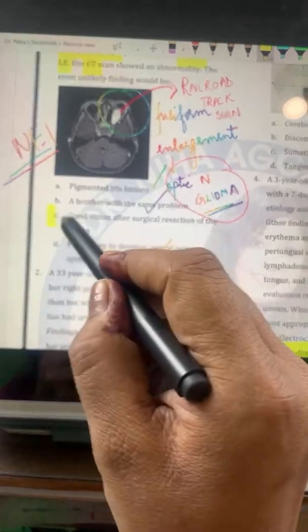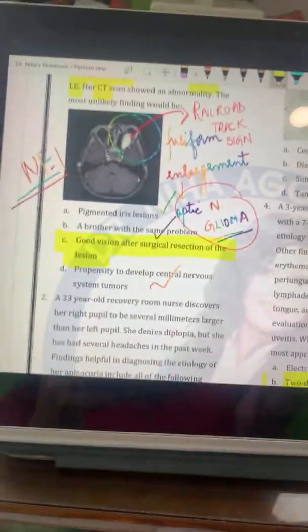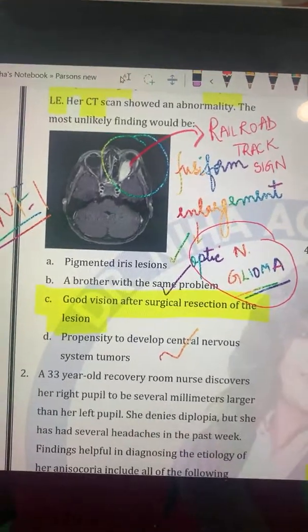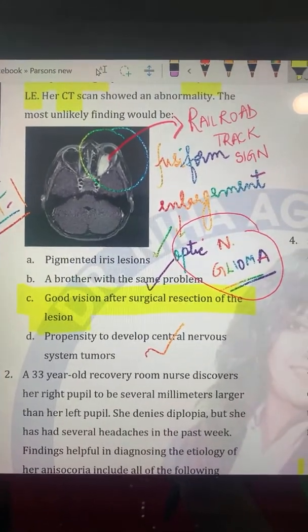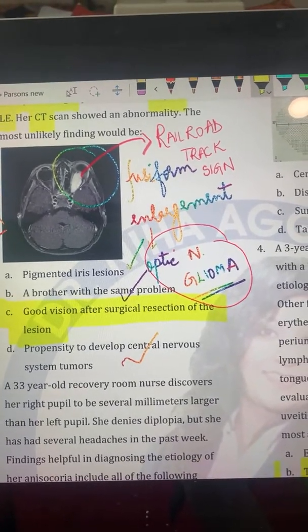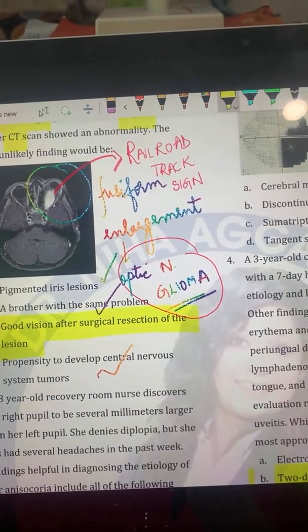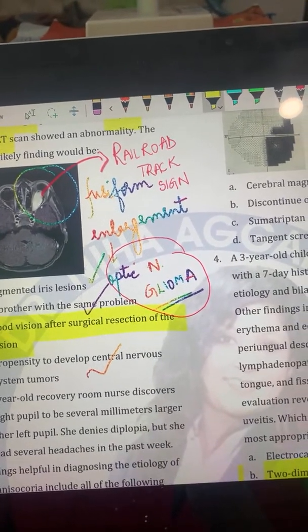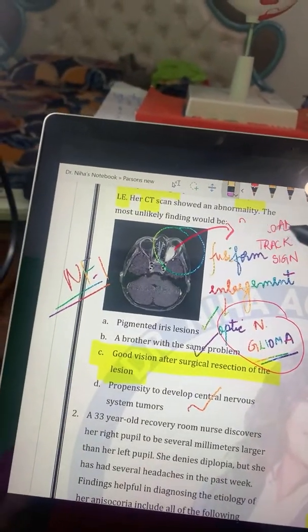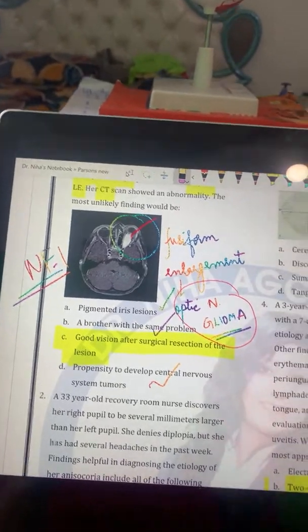So the answer to this question is good vision after surgical resection of the lesion. That is not a probability, because as you know, this girl has an optic nerve glioma, and optic nerve glioma has a fusiform appearance on the CT scan, right? Sorry, this is not called a railroad track sign. This is a fusiform enlargement. The railroad track sign is found in meningiomas.